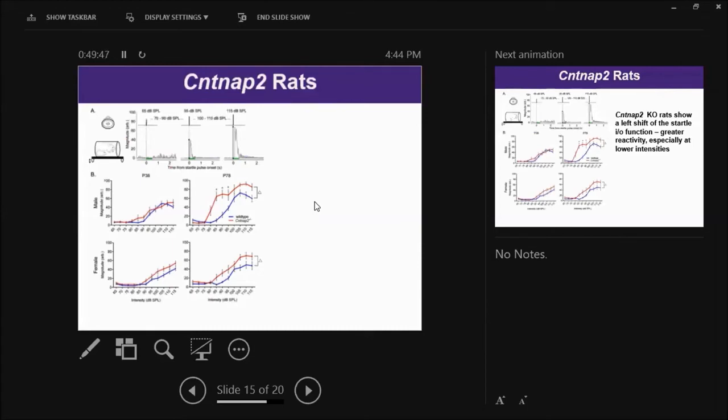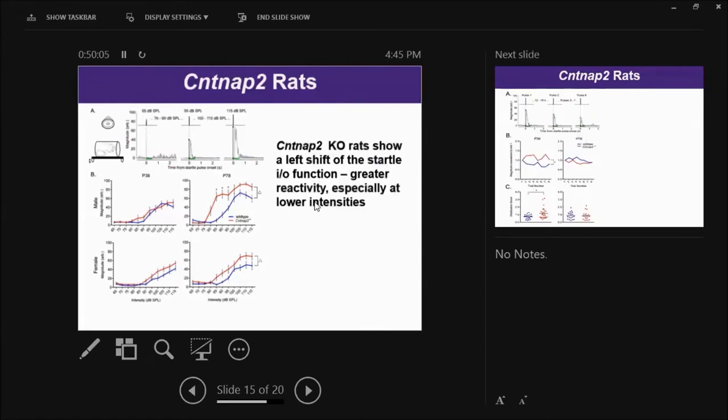Most importantly, they show hyperreactivity to these medium range stimuli, not so much to the really loud ones. It's in here where the huge differences are, right? And a little bit more in males than in females. So that's interesting. That shows that there is greater reactivity, and that it is most pronounced at the lower intensities. And that is exactly opposite of what you would expect if startle were just a readout of the auditory signals in the brainstem. It is something that goes wrong between the sensory and the motor. So the sensory motor connection is somehow different.